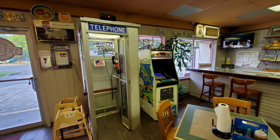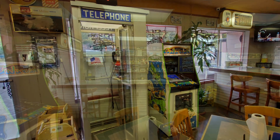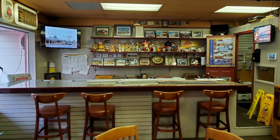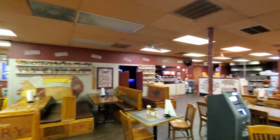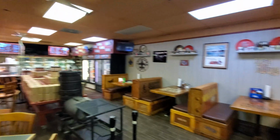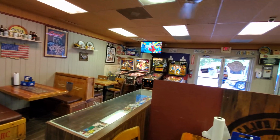They also have a telephone booth and a video game system, so there's plenty of interesting entertainment here and a little nostalgia. They also have this bar set up that they keep adding stuff to, so as you look around, this is really a fascinating place with a lot of great collectibles, a lot of great seating, and a lot of fun things to do, and some great food that we're also going to try out.